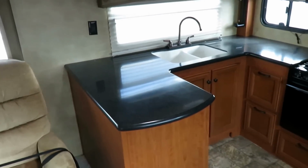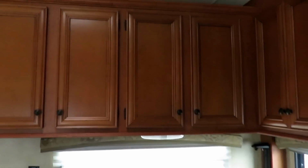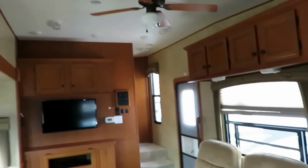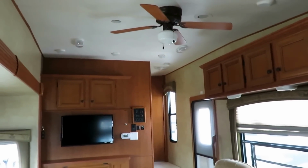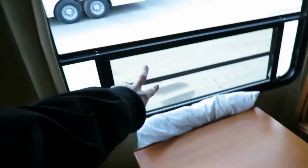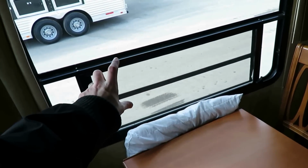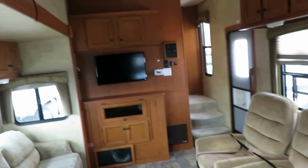These are nice solid surface counters too. Man, this is a lot of coach for the money. Ceiling fan to give you some nice airflow. Sometimes you just want to open the windows and let some fresh air come through. And if you notice, they're still using classic jalousie windows here. That's tilt open window panes. You've got double tilt open panes on all these big windows, so you can get some great airflow.